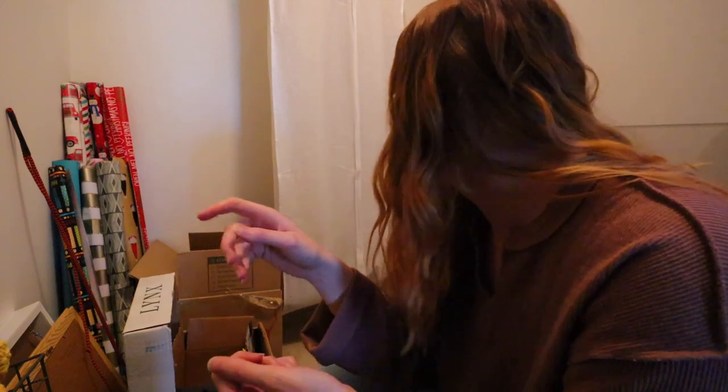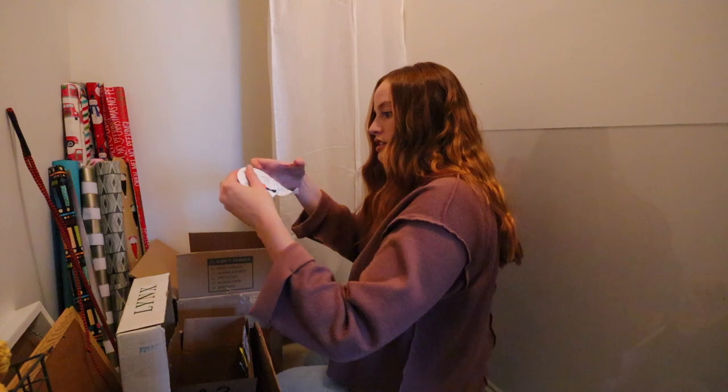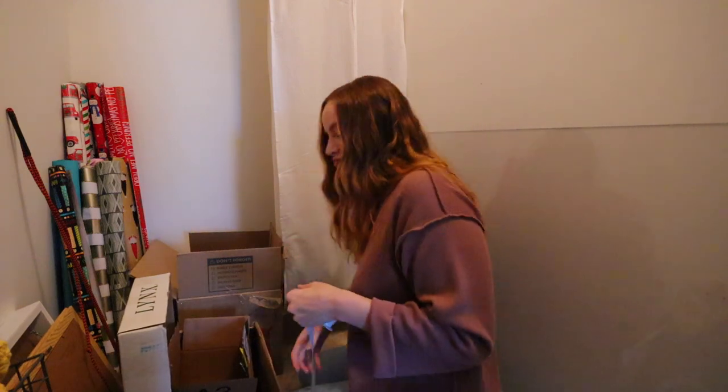So what I need to do is measure Fancy to make sure that I get the right size. And I don't have, or I used to have, I don't know where it went, a sewing measuring tape, you know, like a soft measuring tape that can bend and move whatever way you want it. So, haha, yes, what we're gonna do is use ribbon, measure her, and then measure the length of this. It's the easiest way that I can do it. So let me grab my measuring tape.